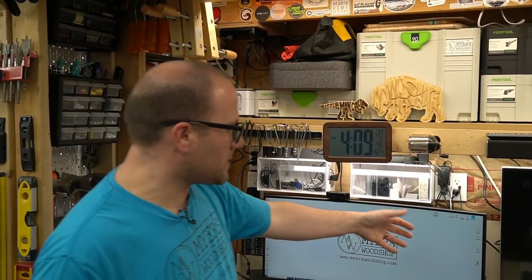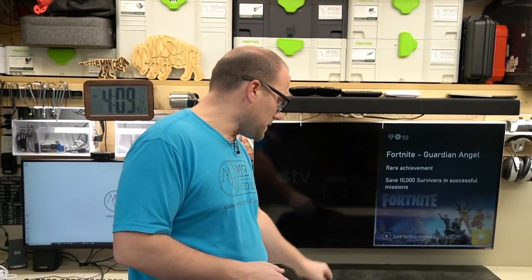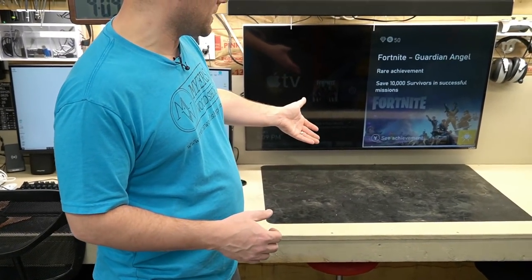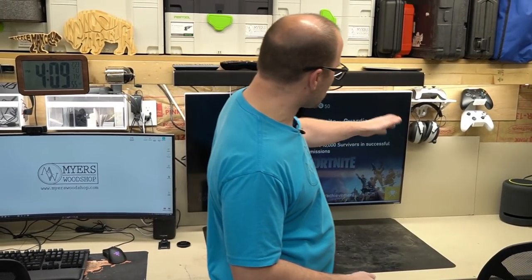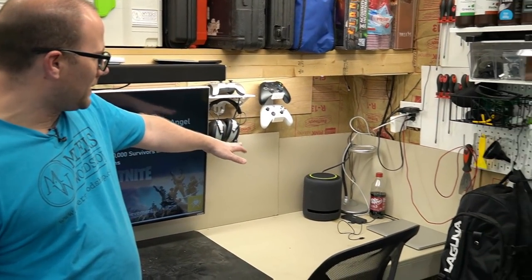And if we come across, we have the TV. The Xbox is hooked up to it. I bought some silicone mats because you always want a workstation that we can just peel epoxy off or something like that. So I got a silicone mat. If we keep coming over to the side, I have my Xbox controllers. And then I have a big Alexa Studio.